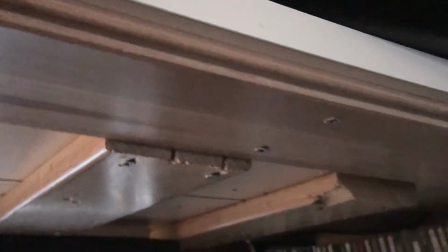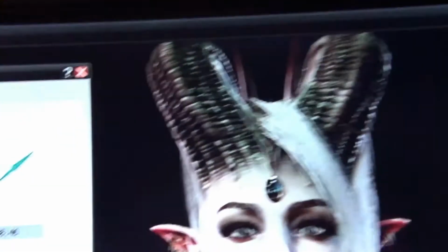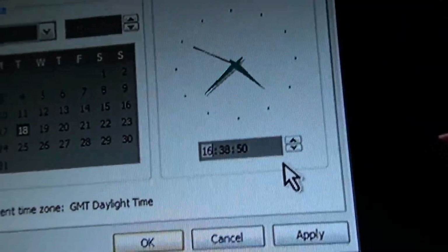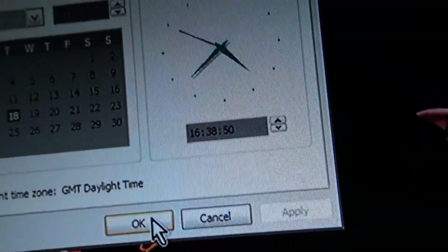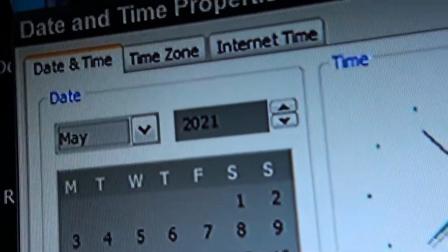What was getting me confused was that I wasn't sure if it was the battery, but it wasn't reporting that the battery was flat. Sorry, wrong one. 18th of May. Oh, the time's wrong on it now. It's actually probably like that. I'll have to reboot and just make sure it's doing alright, but I've got the date right there.